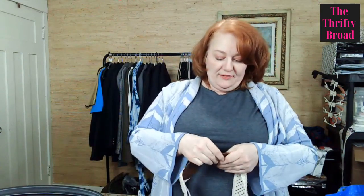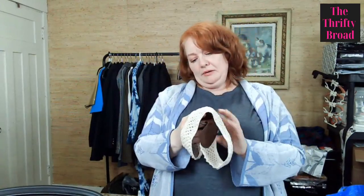Here is a belt. It's small. It's made of genuine leather. But it goes like this. It's very stretchy. So it's one of those stretchy belts. It's not branded by anything. I have no RN number on it. No idea. But it's cute.